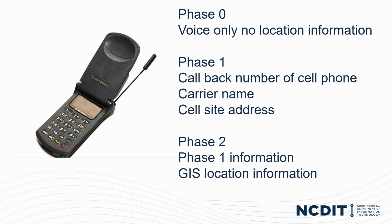Phase 0 basically said it was required to deliver the 911 call, the wireless call, to a 911 center. Phase 1, phase 0, that was phase 0. Phase 1 provided a callback number and began the process to identify the tower location by triangulation from the carrier.